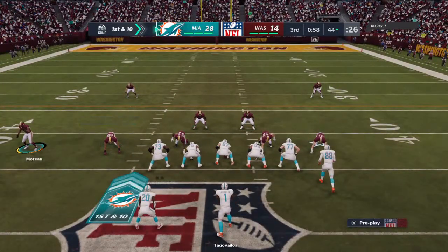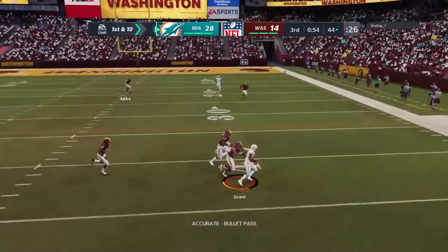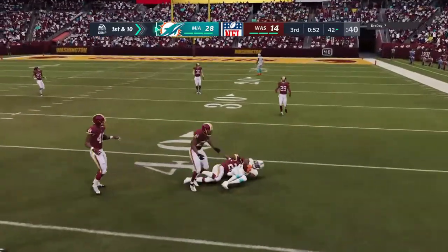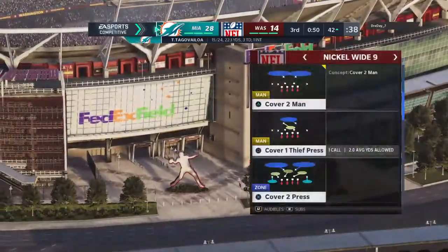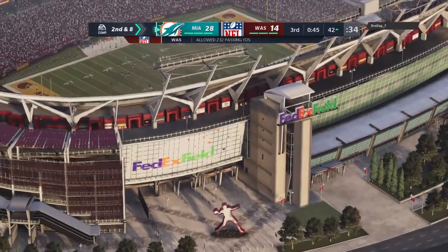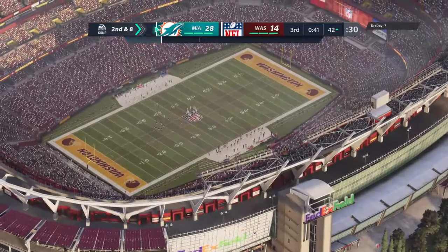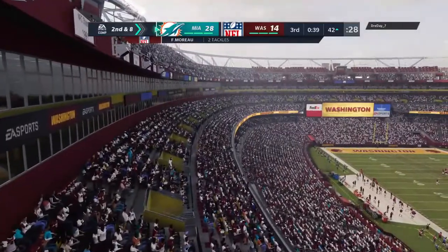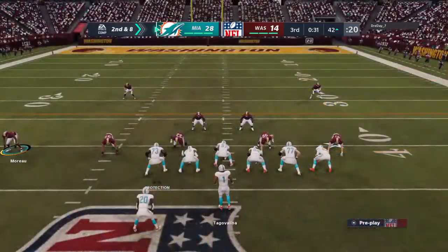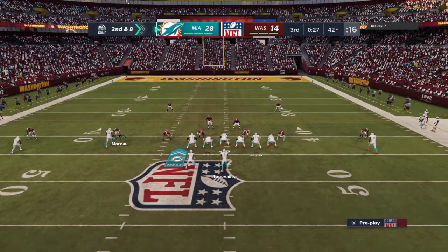1st and 10. Tua sets up to pass it. Quick hitter here, it's complete. And this time he's able to take it down to the 42. That catch good for only a couple. Well, it's time for them to be good teammates right here. And what I mean by that is possess the ball for a little while. Get at least 2 first downs, give their defense a chance to settle down a little bit after they give up a touchdown. So 2nd and 8 here after the pass play for 2 yards on first down.